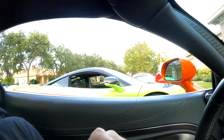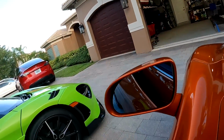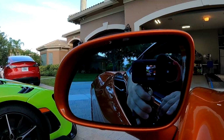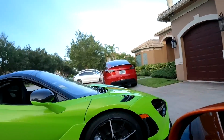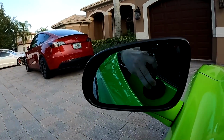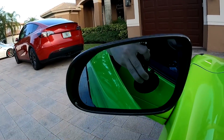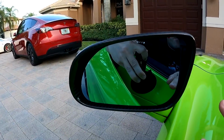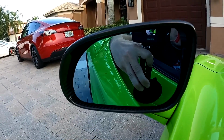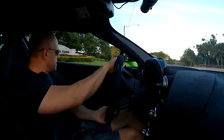All right, so the first thing you'll notice when comparing the 720S versus the 765 inside is the vibration. Just look at the side view mirror right here in the 720S. Look how rock solid, not moving. Now watch what happens when we get in the 765. Now look at the mirror in the 765. I'm sure you can see it, but it's vibrating, and when you're looking at the mirror, it's always shaking. Never really a clear picture in that. Hopefully you guys can see that. The 765.